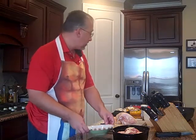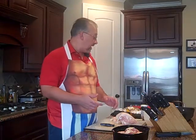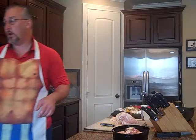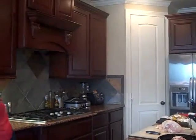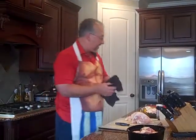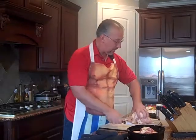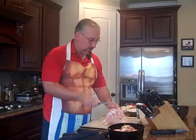Now I do the same thing with my chicken livers that I do with my fresh vegetables when I cut it. I'm going to freeze those, and then when I have enough, I'm going to go ahead and give my hand a quick wash here so I don't get the liver flavor on my chicken. I'll go ahead and freeze those, and then when I have enough of them, I'll make up some homemade chicken livers. So I'm going to go ahead and do this breast one more time.